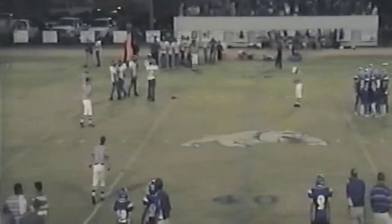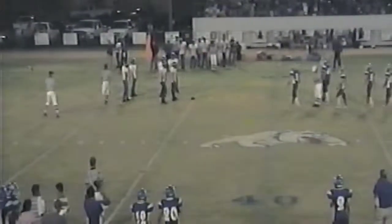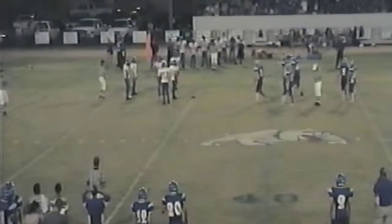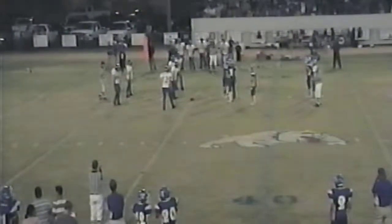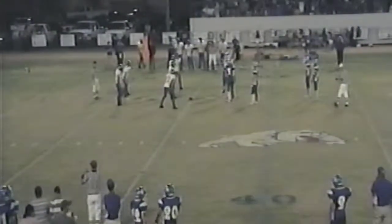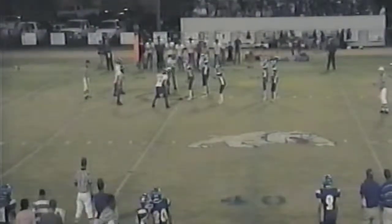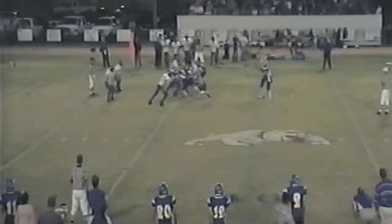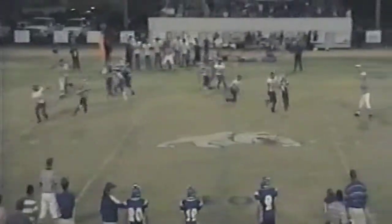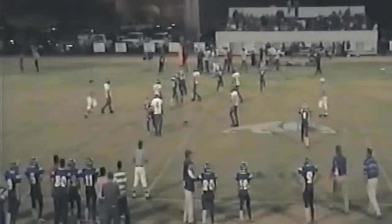We'll have a first and 15, first and 20 from the 35-yard line. Vega looking to find the receiver. That's one at number 13.